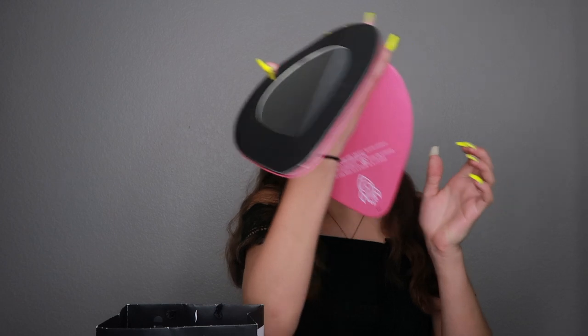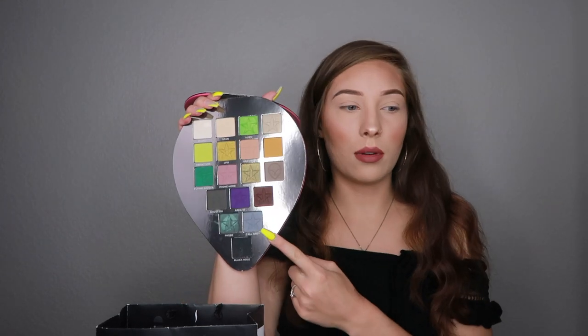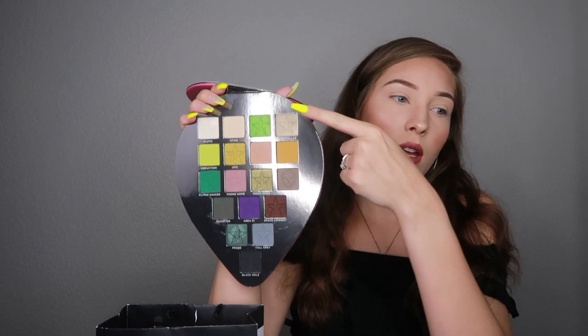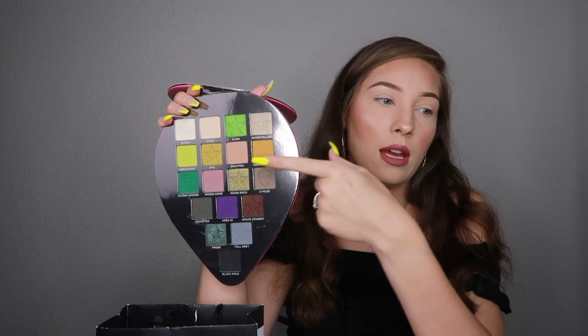Oh, I'm scared. Number 17, Tall Gray. Bro, what kind of look am I gonna create with this? I don't even know. I just got this color, which is a gray. So far I have the black, the gray, the green, and the mauve. Maybe like a green smoky eye. Let's see what we can pull out of our asses today.